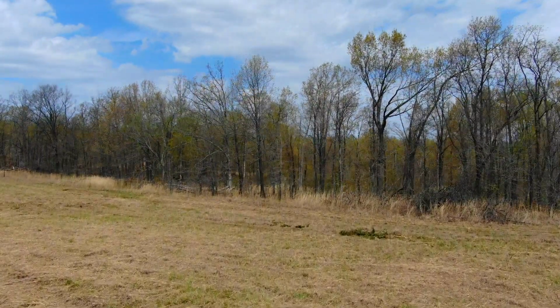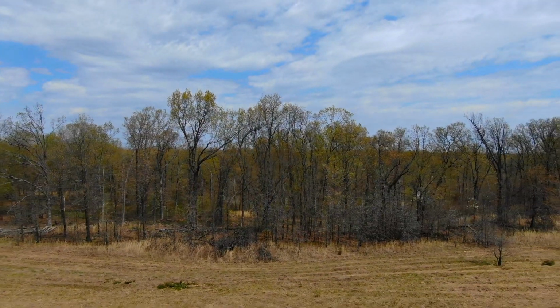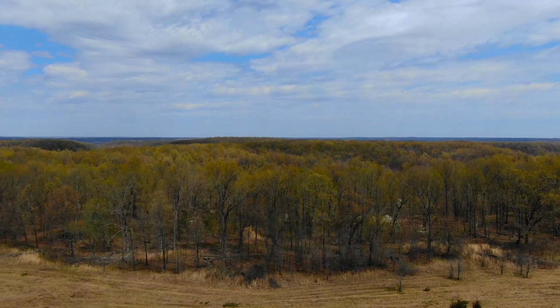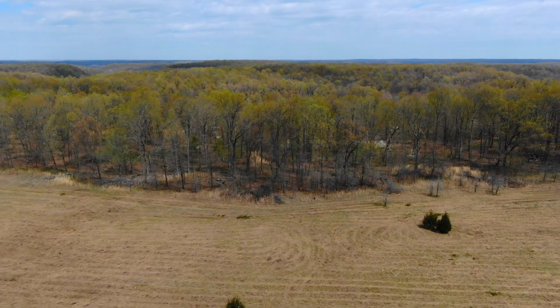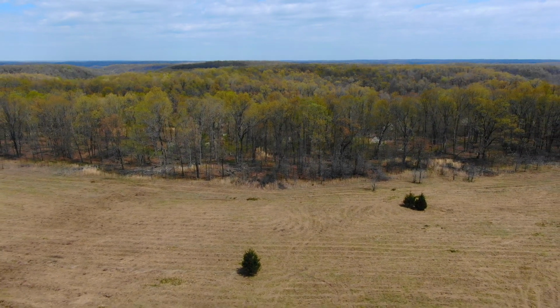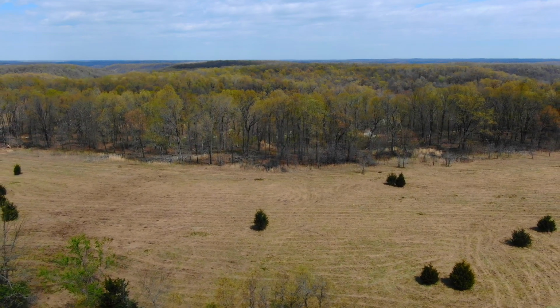Interactive map is really cool because you can zoom in and out. You can change the base layers, so you can kind of get different looks at the property. You can zoom out as far as you want and see just right where this is in the state of Missouri. Great location, close to Springfield, which has a good airport and hospitals and colleges.